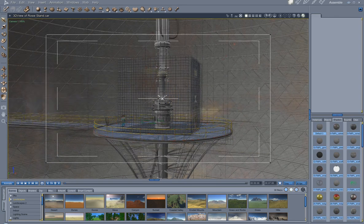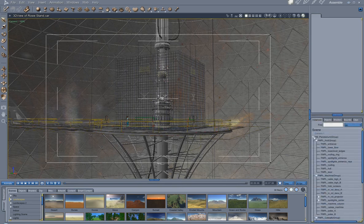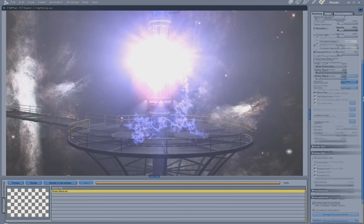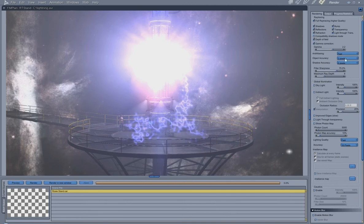But some of these scenes, I've heard some complaints that Carrara can take a long time to save. And one thing that we need to realize is that Carrara just lets us do anything that we want. It doesn't look at our computer and tell us that we can't do it because we're not spiffy enough. We can come into this render area and set things to be so difficult on our computers that they will crash.